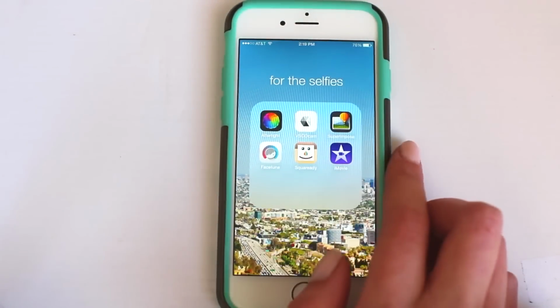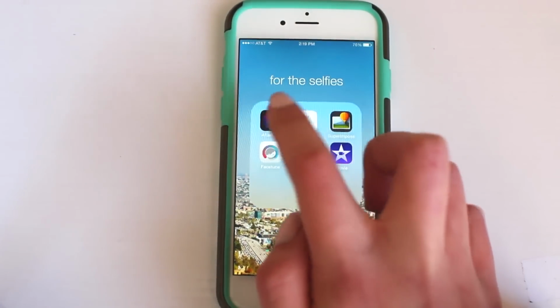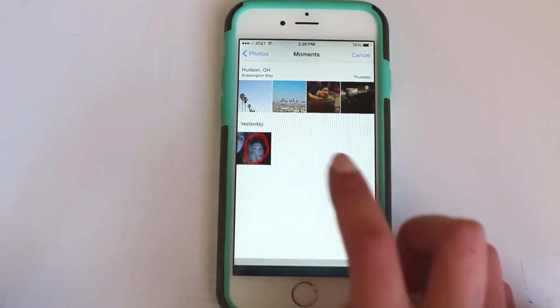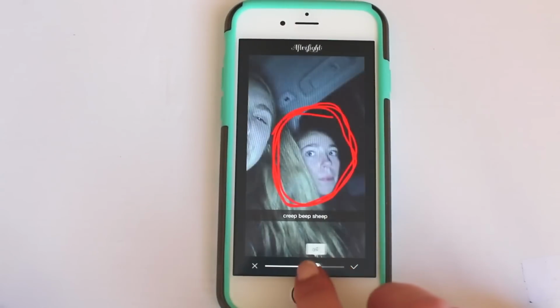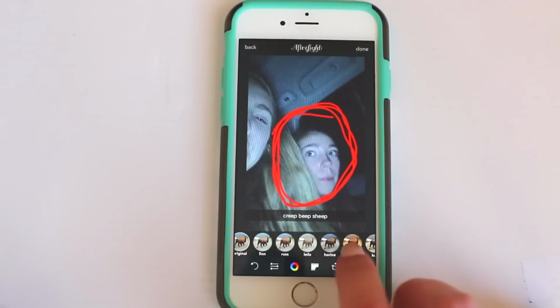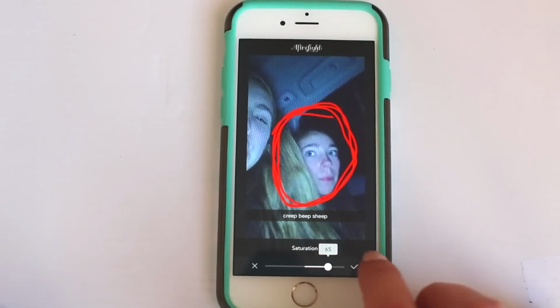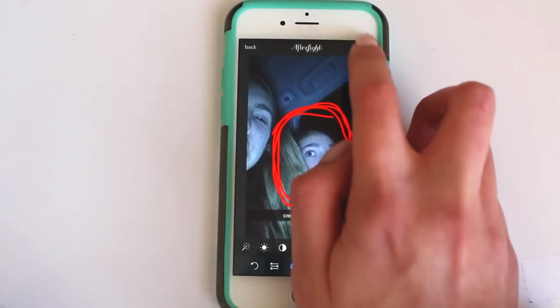My next folder is called For the Selfies, and these are just photo editing apps. So the first one I have is Afterlight, which everyone talks about. So I won't go too in depth, but the filter I really like to use is called Leila, I don't know, and I just turn it down a little bit, gives it this cool grungy feel. Then this usually makes the saturation go down, so I'll just boost that up a tiny bit, and that's pretty much all I do on Afterlight.